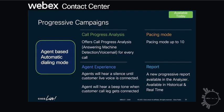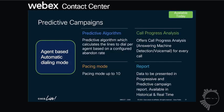Of course, a report, nothing goes out without a report, so we provided a new progressive report that's available in Analyzer. It is available both in historical and real time, so you can take a look at that. From a predictive campaign management perspective, we're talking about a predictive algorithm that calculates the lines to dial per agent based on the configured abandonment rate. So we all know that we disconnect the call when you get such a customer call. So how do you plan your outbound campaign management there?